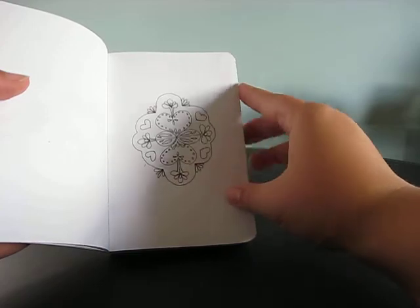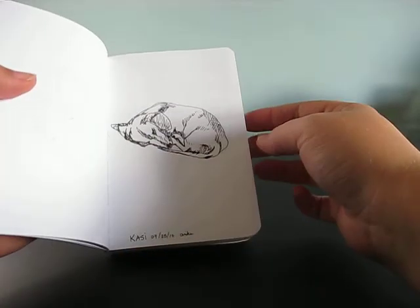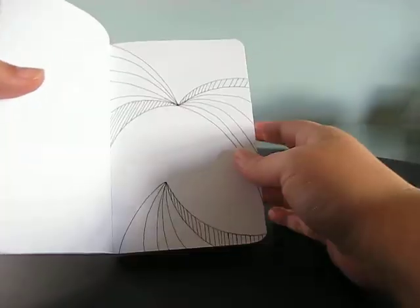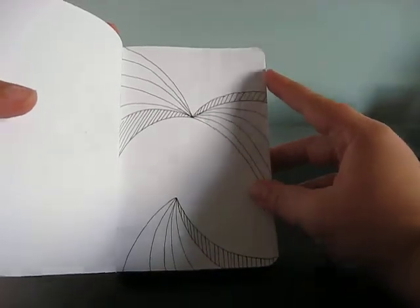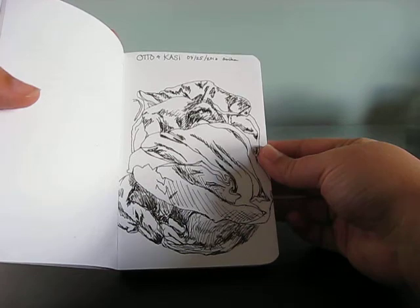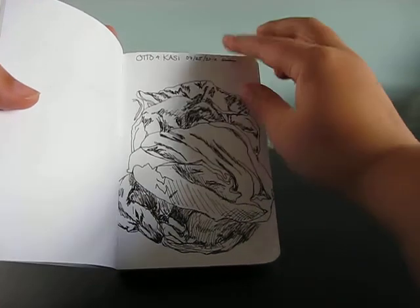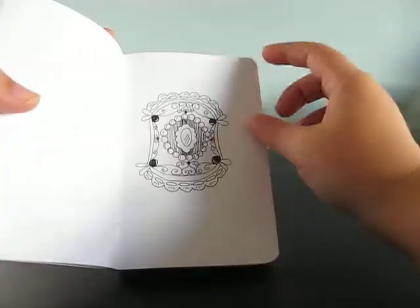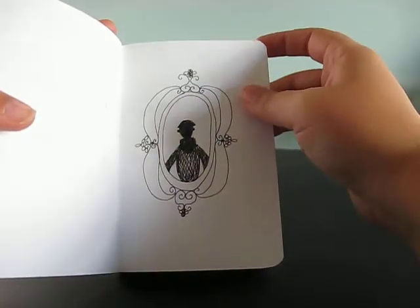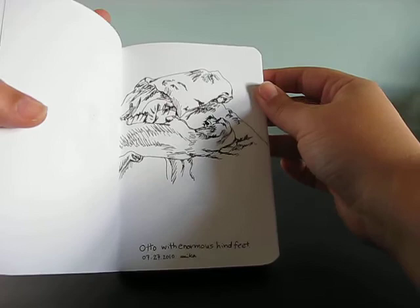I also like to draw little patterns and designs, so you'll obviously see that in here too. There's another sketch of Kazi. This is just Kazi. Here's another just abstract drawing design pattern. And another sketch of the dogs. This one has a lot of blankets, so it's kind of hard to find them, especially Otto. He's kind of hidden. Another just design, little pattern. Another doodle. There's a sketch of Otto.